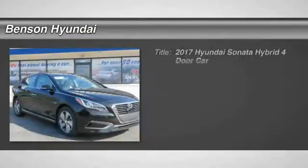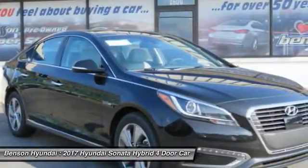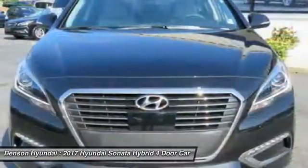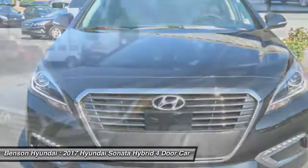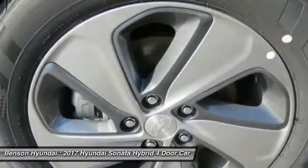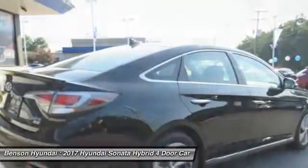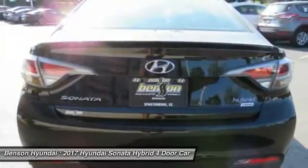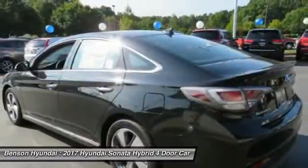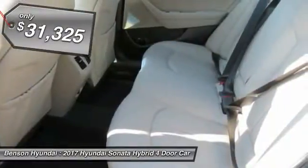We are pleased to show you the 2017 Sonata Hybrid. This all-new hybrid has all the style and premiums you expect in a Sonata, along with 37 city, 39 highway miles per gallon. And unlike other hybrids on the market, it uses a breakthrough lithium polymer battery pack, which runs cooler, lighter, and is shapeable for optimum packaging.